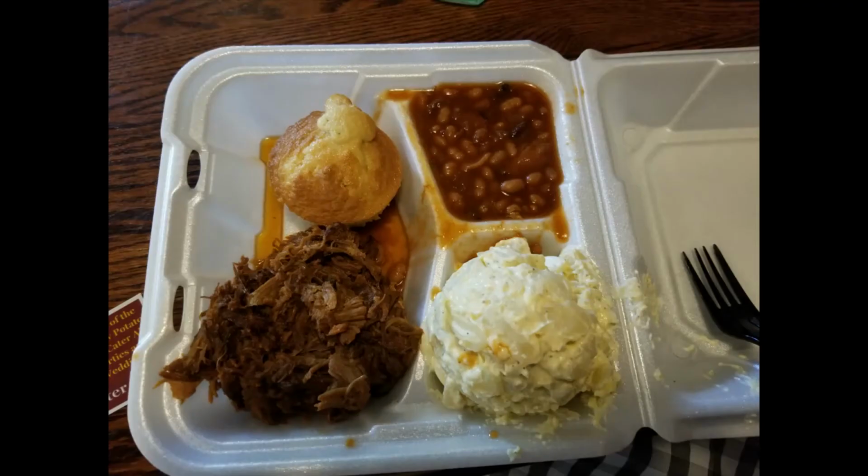I got a pulled pork meal. Each one-meat meal comes with 2 sides and a delicious cornbread. You can see my 2 sides were baked beans and potato salad. Mike got brisket with tots, and we both left very full and very happy.